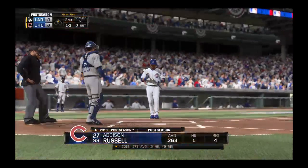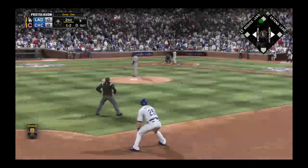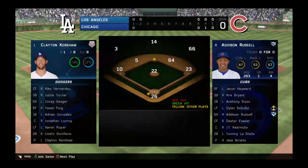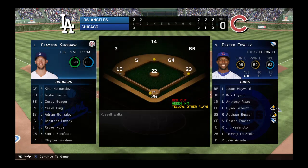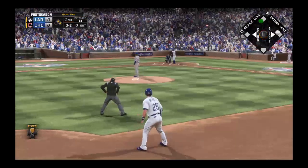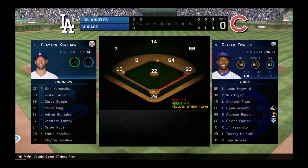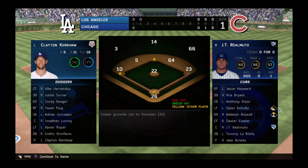Addison Russell will stand in now with a good chance to break the seal here following the leadoff double. Well, it's a good RBI opportunity, but you've got to remember your first job, which is to at least get that guy over to third base. Coming to the plate now, Dexter Fowler. And he could give his guys an early lead if he can come through here.